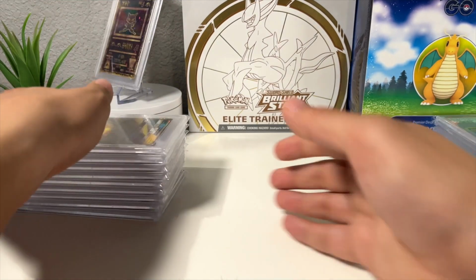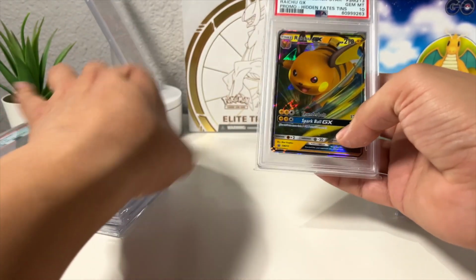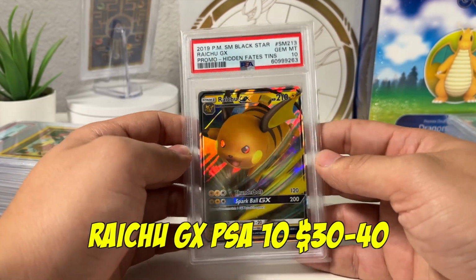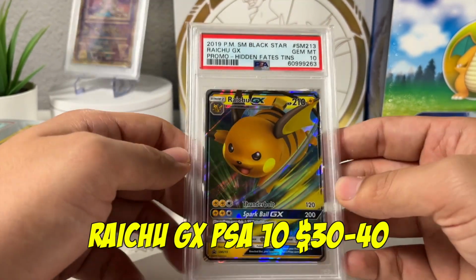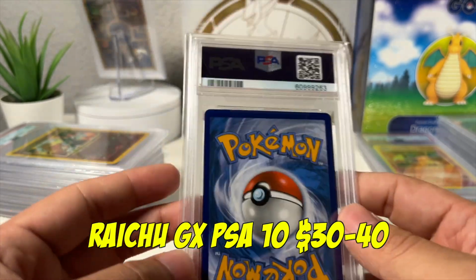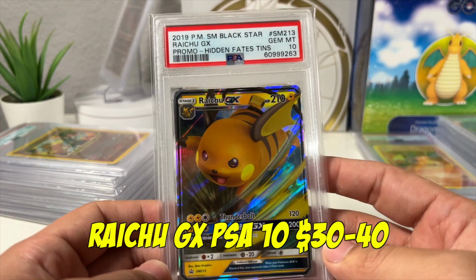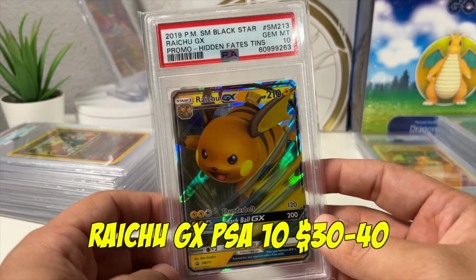And moving on, we're a little bit halfway through the set. I do have some more on the way in the mail as well. We have a RAICHU GX. This is a promo from Hidden Fates and a PSA 10. This is another $30 to $40 card. I thought the artwork on this one was pretty cool, so I went ahead and picked it up. But this is definitely not a grail to me. This is just something I add to my collection. So yeah, there you go.